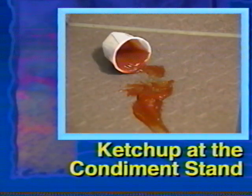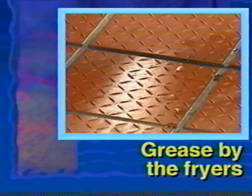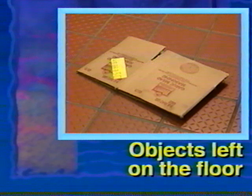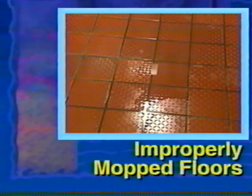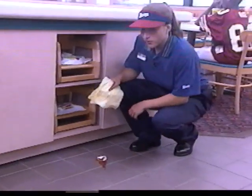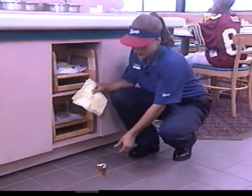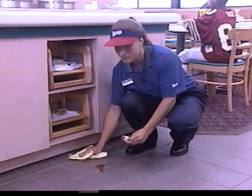Spilled drinks at the front line, food or ice, ketchup at the condiment stand, greasy spots by the fryers, ice around the ice machine, boxes or other objects left on the floor, unmarked wet floors or improperly mopped floors. When you see any one of these hazards, make sure it's cleaned up right away. These are accidents waiting to happen.